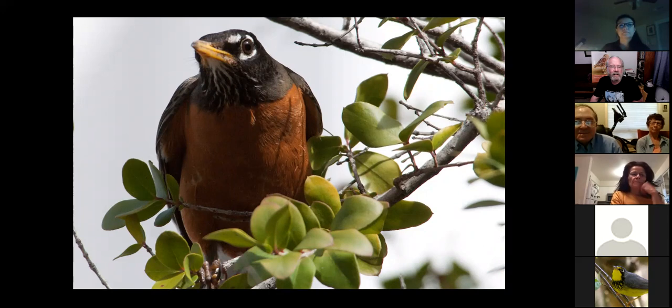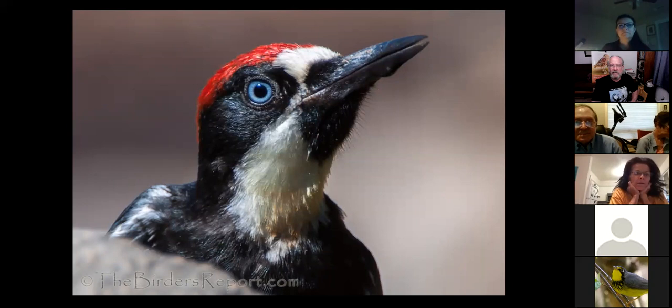I don't know if anybody knows why this acorn woodpecker has a blue iris, but the reason is because it's a juvenile. It's a juvenile male. And actually when they're really young, they start off with a brown eye and then they slowly turn to blue. And then they turn to, next slide, they turn to white when they get to be adults. This is the adult male.